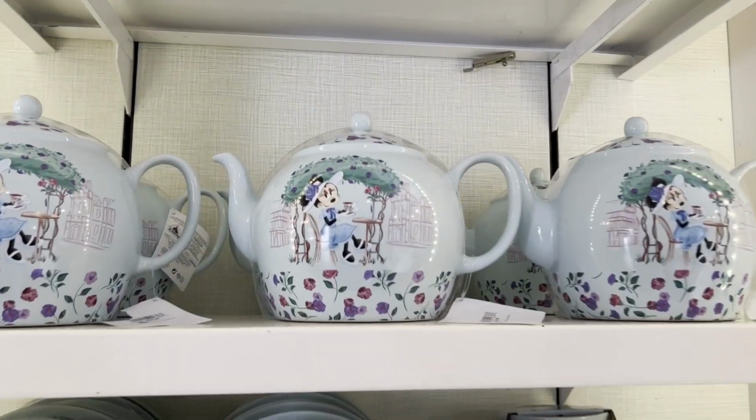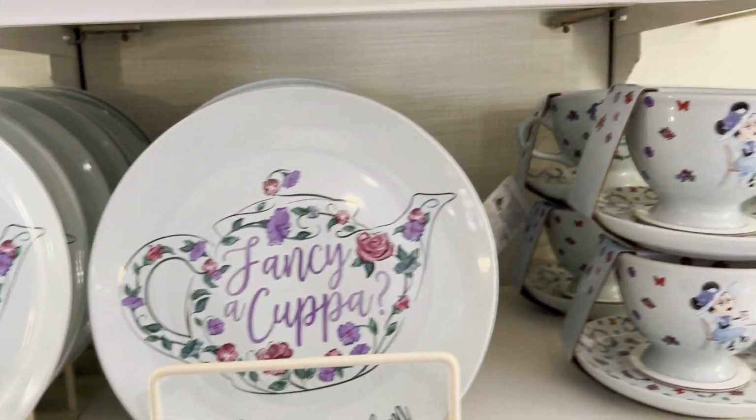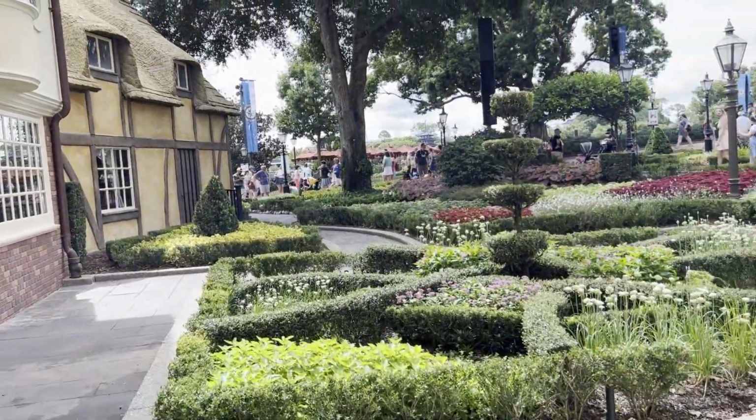And I love UK Mini. How cute. How much is this? 25. Let's go out the side door here.